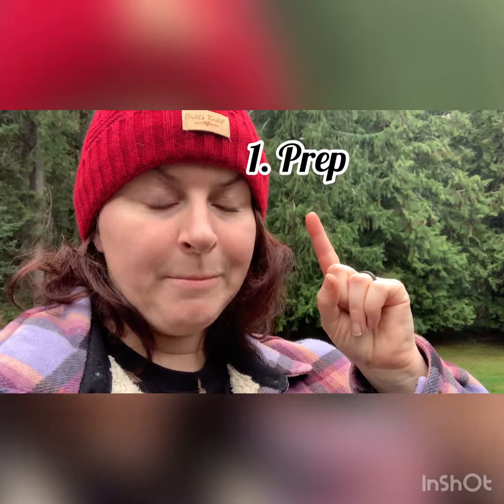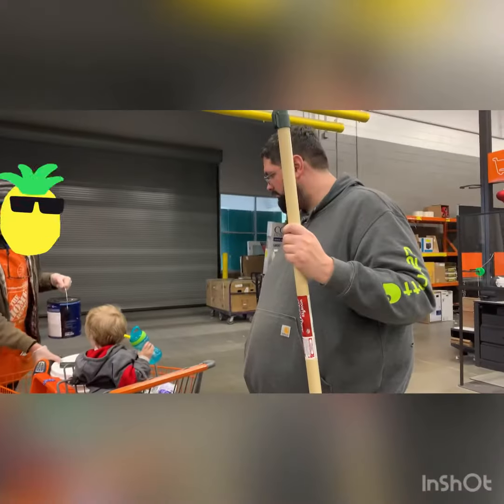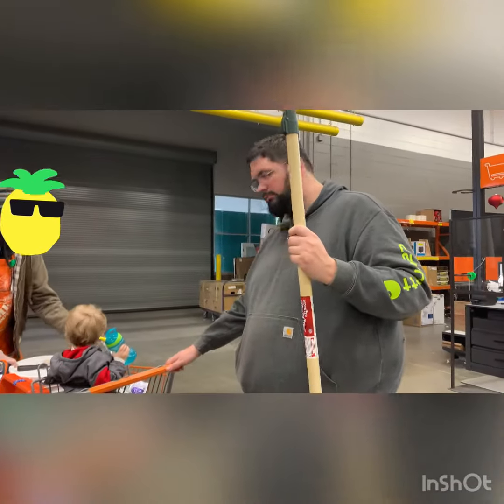Three main things that we learned from this last few weeks worth of work, and that is prep, protection, and patience. Are you ready?